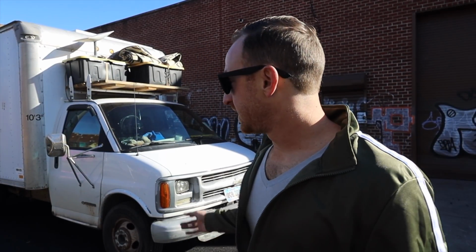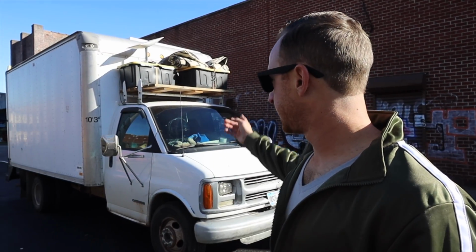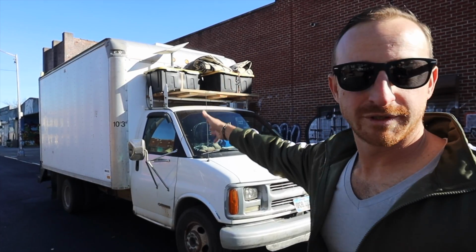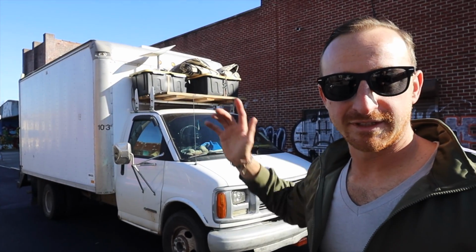Hey everybody, my name is Mike. I'm standing in front of my 2001 Chevy Express 3500. It is about 26 feet long with all included bumper to bumper. It has a deck over the cab there. I have some storage up there. There's a 14-foot box on the back, and it has the 6.5 liter Detroit diesel engine.